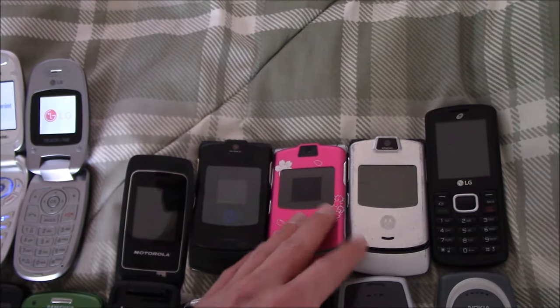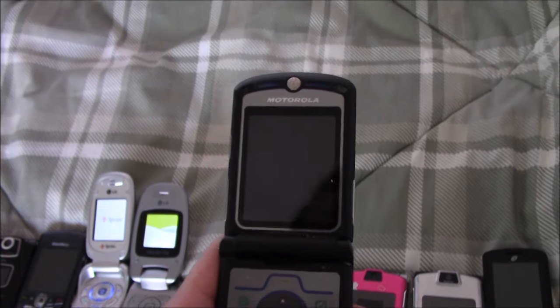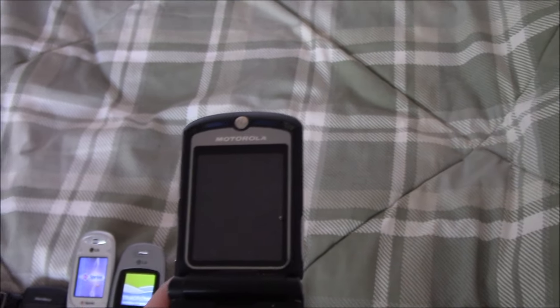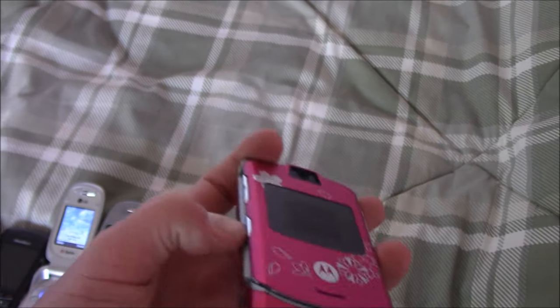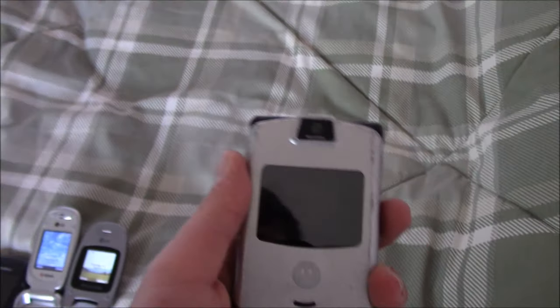Here's three Motorola Razr V3s. These first two are on T-Mobile, and the last one is on US Cellular. I don't think this one has a charged battery in it. Oh, it actually does. Then this one here has no battery in it.